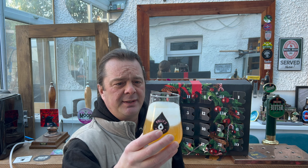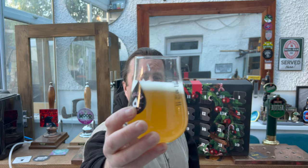It's really delicious. I mean, look at the beer as I roll it around in the glass. Look at the conditioning, look at the quality of that beer.